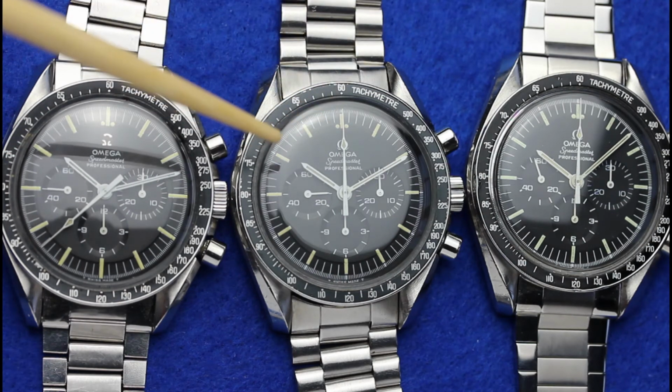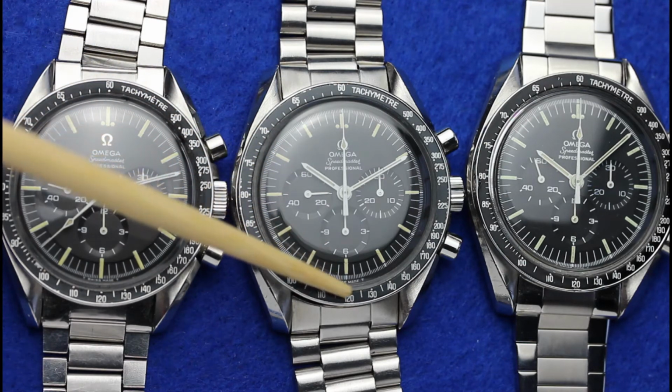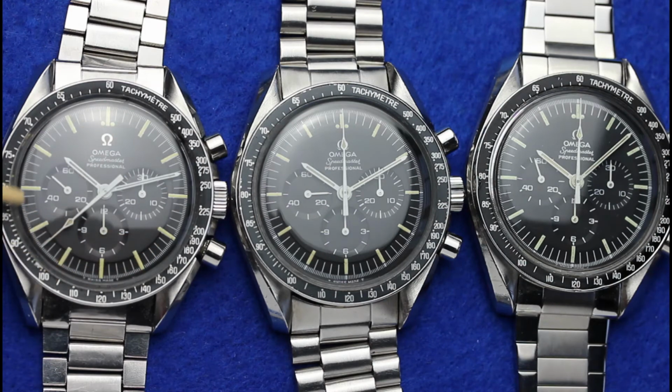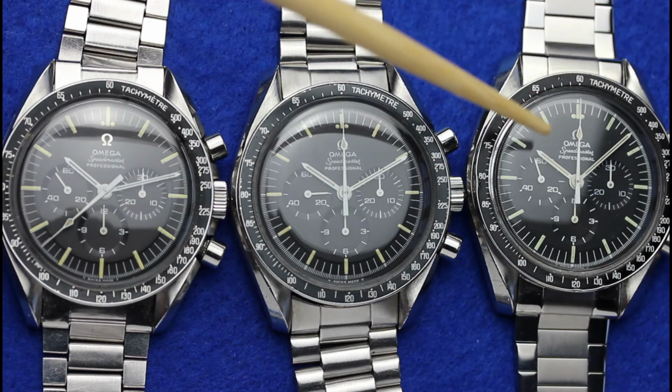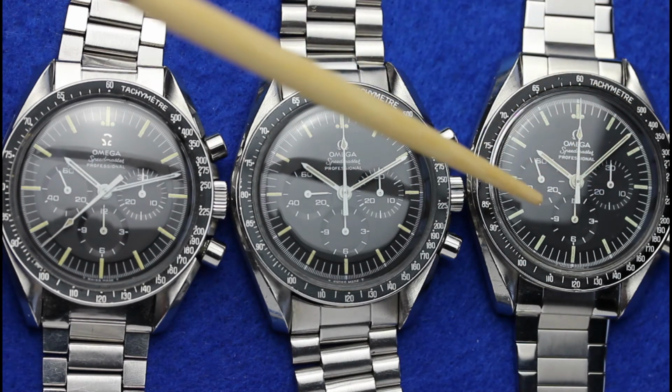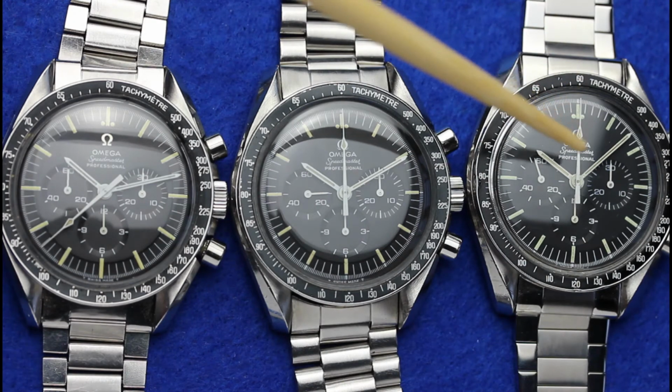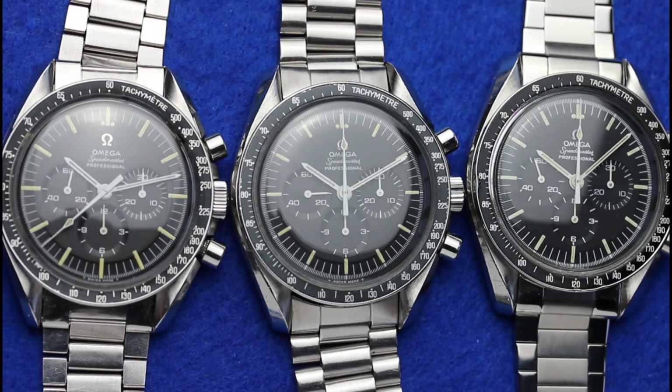And there are other differences between the other two over here as well. There's a step dial, so around the edge of the 71 there's quite a noticeable step. The same thing is true of the 68, but by the time we got to 66, the dial was domed in shape. And there are some other little subtle differences too, like the font of Speedmaster is subtly different and what have you.